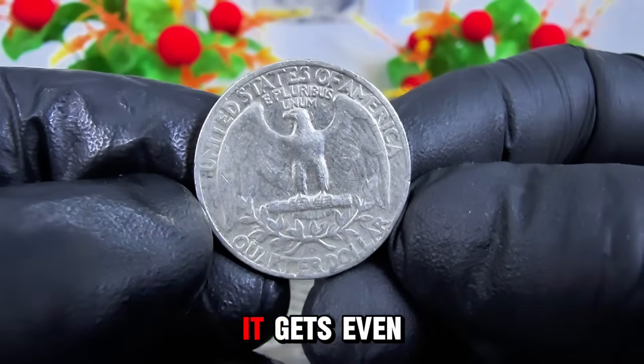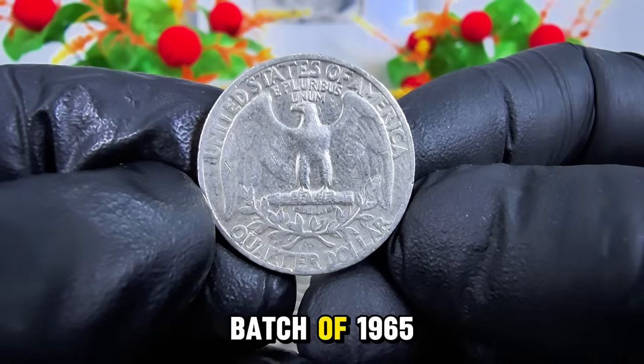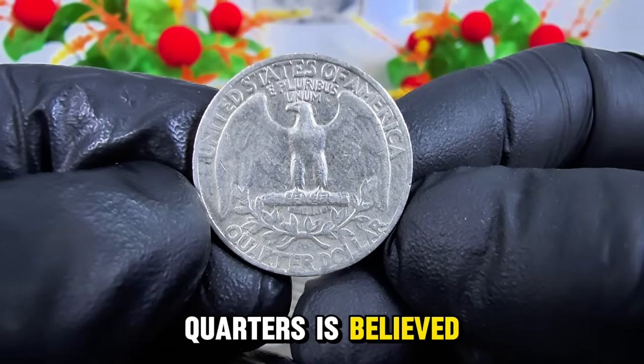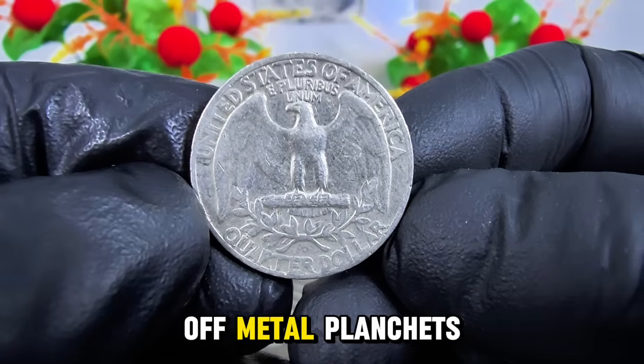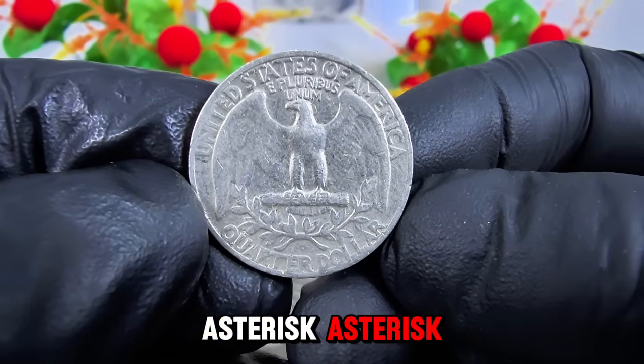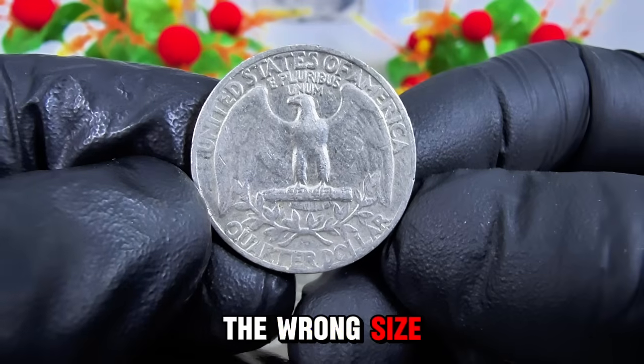And here's where it gets even more unbelievable. A small batch of 1965 quarters is believed to have been double struck on off-metal planchets, meaning the coin was not only struck twice, but also on the wrong size and alloy.